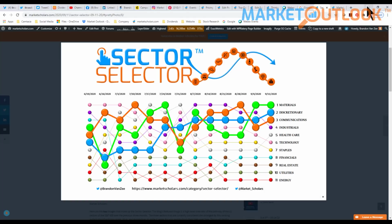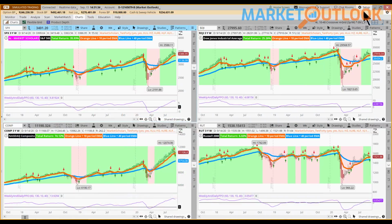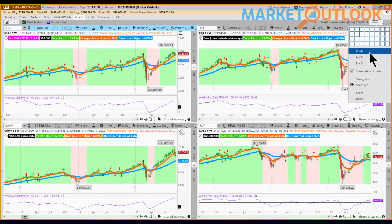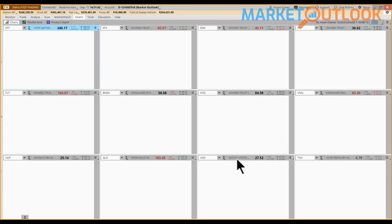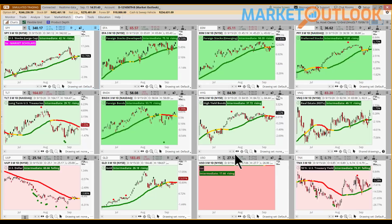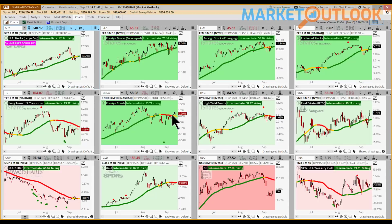All right, let's get back on track with some more charts over on Thinkorswim now, and let's do some 12 grid analysis. Coming on over here now to chart 5A, and this will be the asset class 12 grid. Now a reminder that when we look at these 12 grids, the background colors of the charts will determine whether we have a bullish or bearish posture at this moment in time, according to the intermediate line on the market forecast technical indicator.